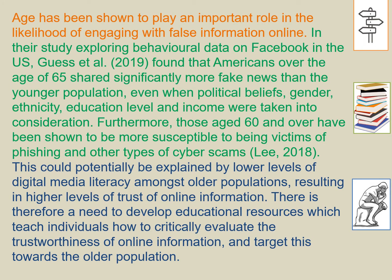So here is the same paragraph that has been colour-coded with the tour guide, the expert and the critical voice. So the tour guide is shown in orange at the top there. Age has been shown to play an important role in the likelihood of engaging with false information online. Then we've got the expert voice following on from that. We know that as it starts to talk about evidence. And so it starts in their study exploring behavioural data on Facebook in the US, Guess et al., and it goes on to describe another piece of evidence later on, which is Lee 2018.